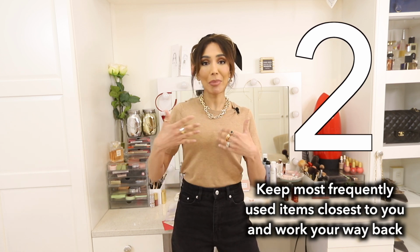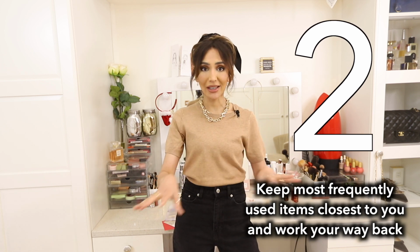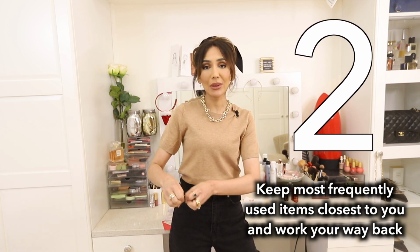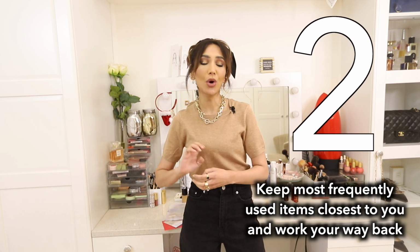Rule number two, make sure that you are keeping everything that you use regularly closest to you physically, and you work backwards from that. So the things that you use most frequently, they need to be closest to you, within reach. The things that you use least frequently need to be furthest away from you, or archived away, or at the back of the cupboard, or stored away somewhere where you don't really need to get to it quickly or necessarily with a lot of ease. For example, you might need a stool to get to it if it's at the back of your tallest cupboard.